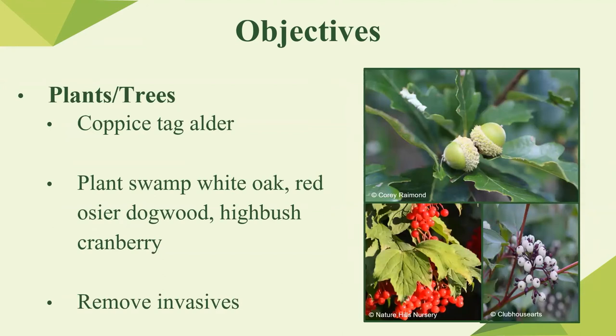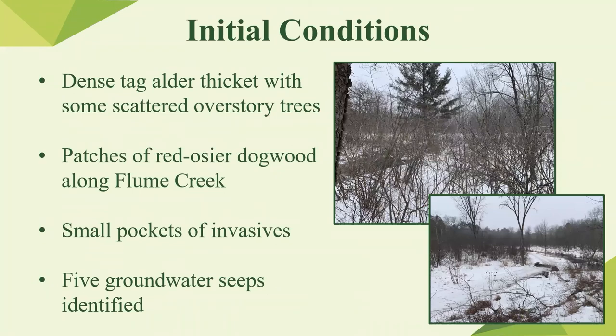In terms of plants, we wanted to make sure that we cut back the dominating tag alder, which was pretty much all one size and age group. We're expecting some resprout to create a more favorable habitat there. To further help increase the structural diversity, we wanted to plant long-lived overstory trees like swamp white oak and a mix of understory shrubs like red osier dogwood and high bush cranberry. We also wanted to add that thermal cover that the upland team had mentioned in the form of white spruce. And finally, while invasives were not dominating the property, we also wanted to focus on removing any undesirable species that we found there, like buckthorn.